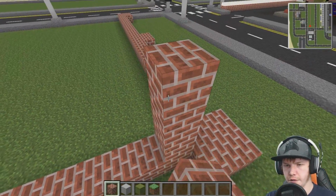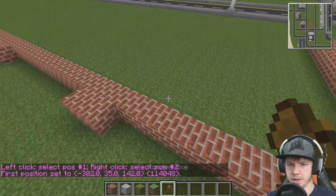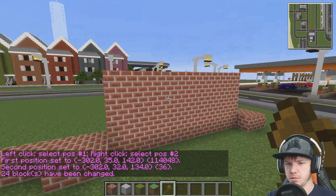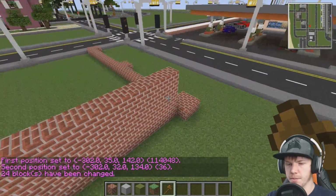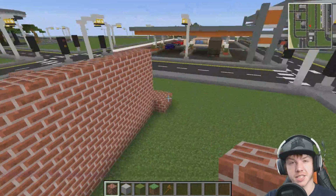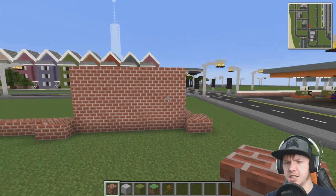Let's grab our tool so we can do this a little bit quicker. Set brick. I think maybe 1, possibly 2. So this is now 5 blocks high. It's now a 5 by 7 wall. I think that's about right.